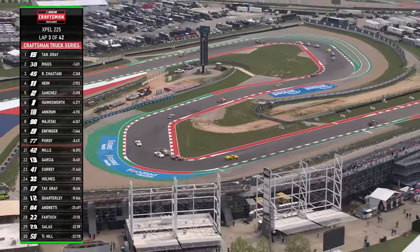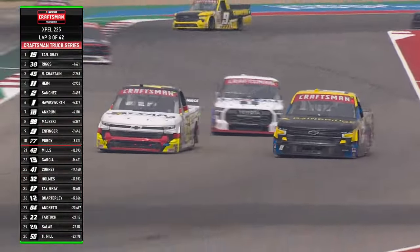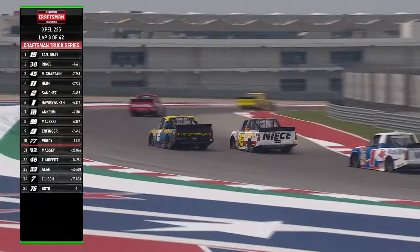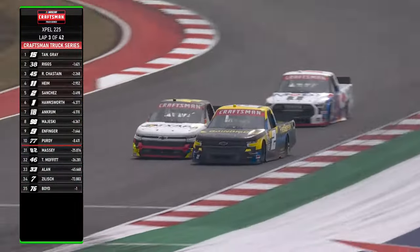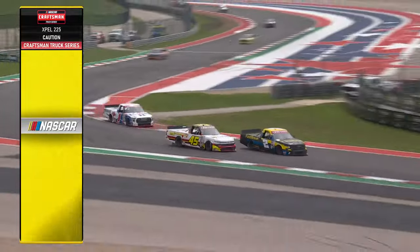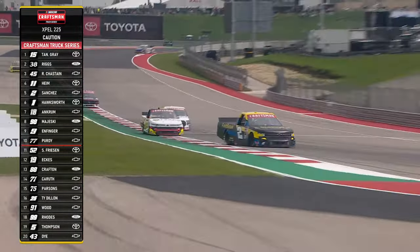Those youngsters are picking on Ross, aren't they? Yes, they are. What about that move by Sanchez? You see him getting to the bottom, shoving Ross out of the way. Now he's going to have to finish the pass on the outside. He's got Hawksworth right behind in the one truck. Hawksworth is sizing these guys up. He's probably going to be really good on the long run with his road racing experience. Look at this battle side by side. See Sanchez in the preferred line there on the inside. Looks like he's going to make that pass.